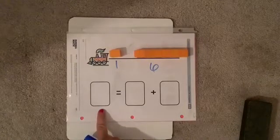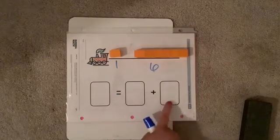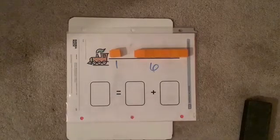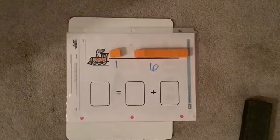Please write a number sentence to show me what just changed. We no longer are going to write 7 is the same as 2 and 5. Our parts have changed now. Go ahead and fill that in, and come on back when you're ready to check your work.